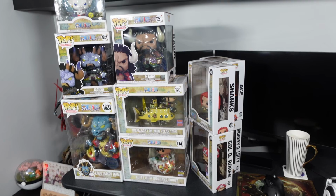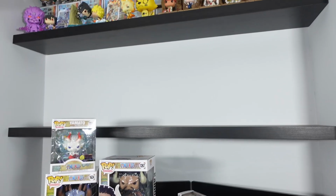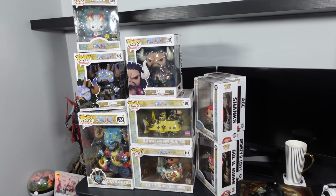Eventually I'd love to get these on the wall in some awesome display, but right now, while there's just 4, I think I'm going to get them onto the shelves. But yeah, let me play around with a few things, guys, get some of these boxes opened up and let's see what we can do.